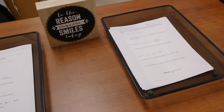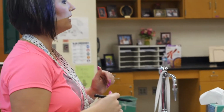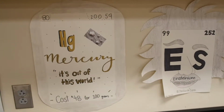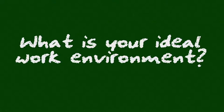My greatest strength, I think, is being able to get to know my students. I think I'm pretty personable, and them also getting to know me. I think most of the time whenever challenges arise, I deal with them with humor. I kind of make a joke out of it, which may or may not always be the best thing, but that's how I deal with it.